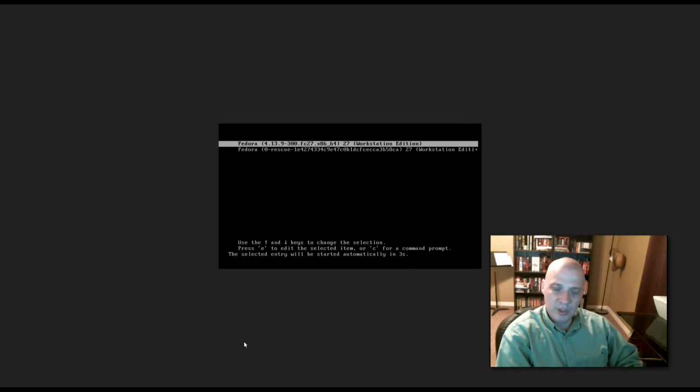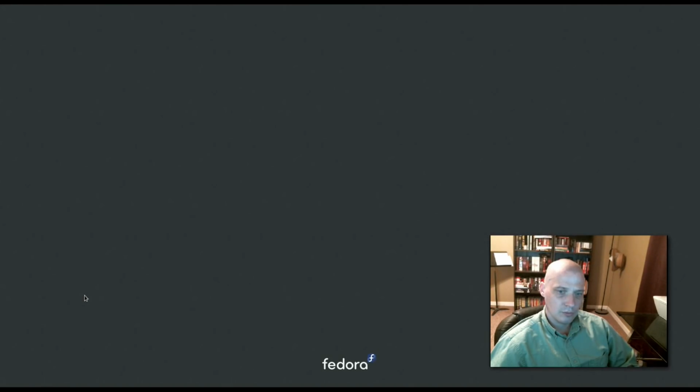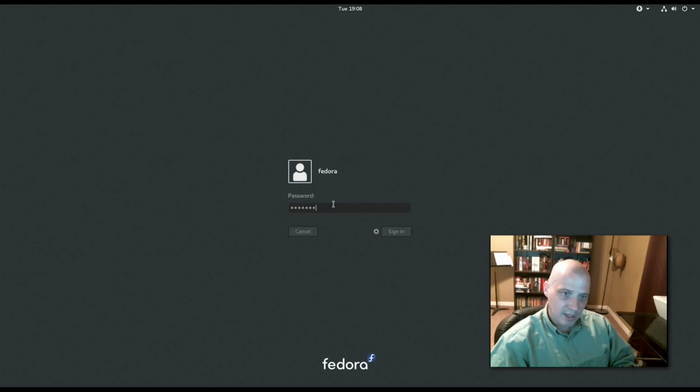Alright, and we're rebooting our freshly installed Fedora 27 Fedora Workstation. And let's check out the boot up time here, see how long it takes us to boot into the desktop. Okay, we got to the Gnome login manager here pretty quick. My username is Fedora. Remember, I chose Fedora as a username here. So type in my password.